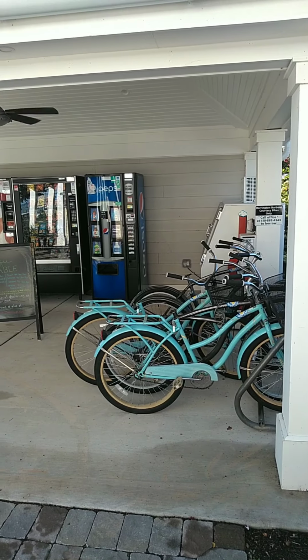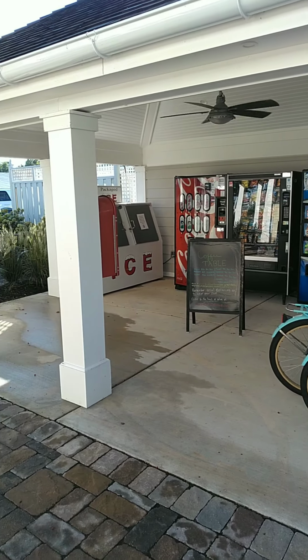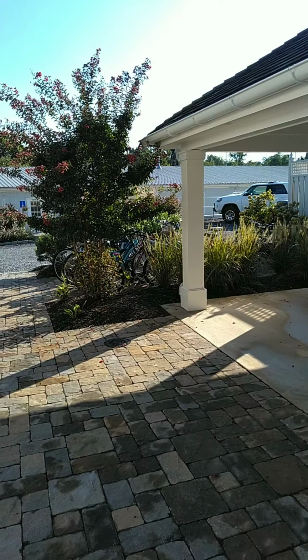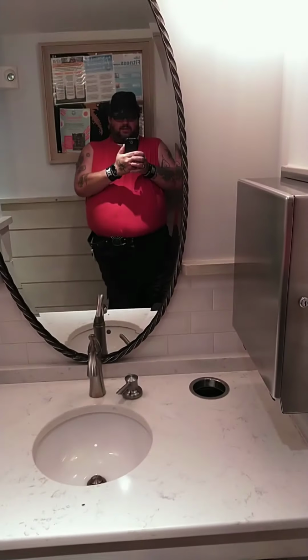And other conveniences they have here are bicycles and kayaks for you to be able to use for your stay, for your enjoyment, as well as dinghy storage so that you don't have to store your dinghy on your boat and allows you to have more room. And also an on-site laundry.